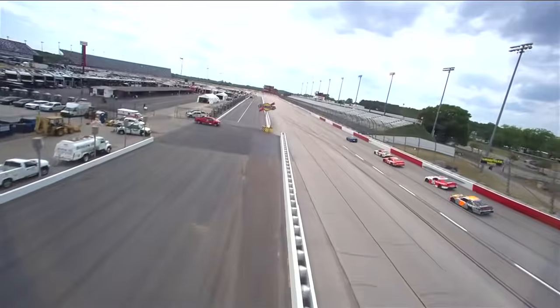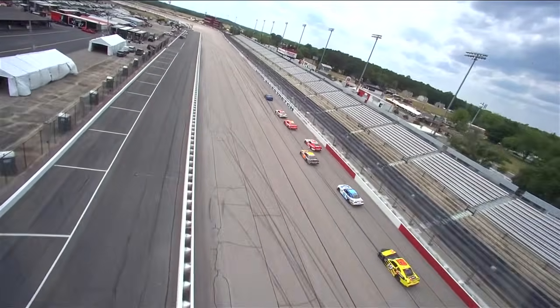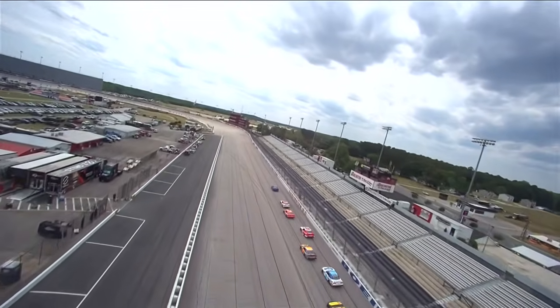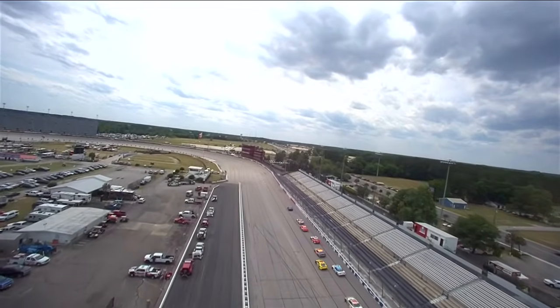You know, the plan there, Miguel Paludo going to run some road courses. Sam Mayer will run the balance of the season late in 2021. And Dale Jr. announcing this week he'll run the 8 car at Richmond in the fall. We look forward to that.